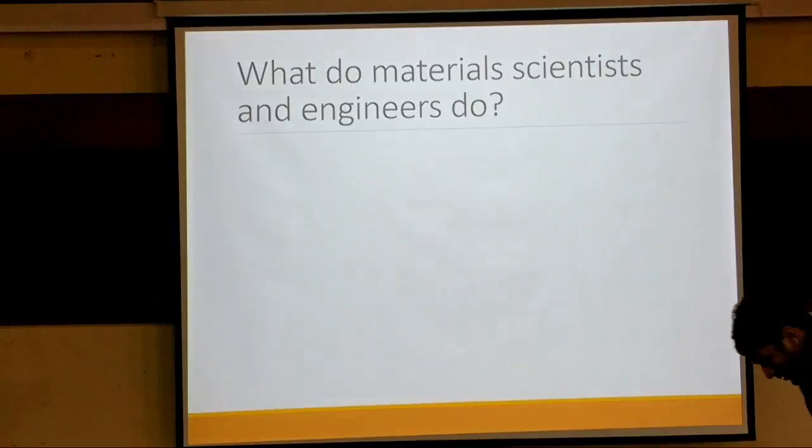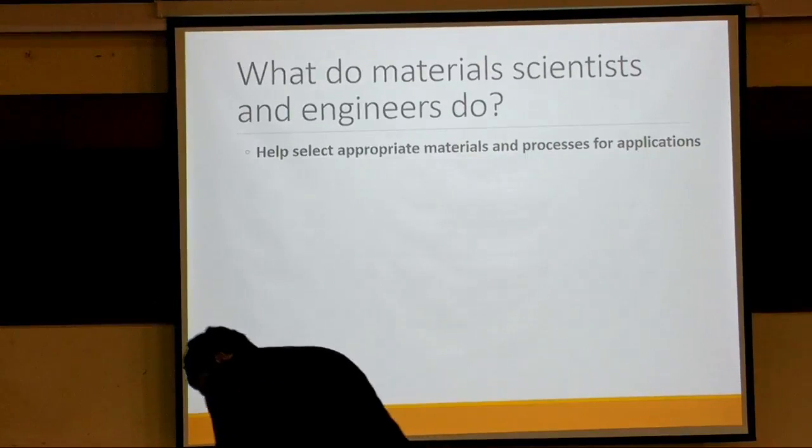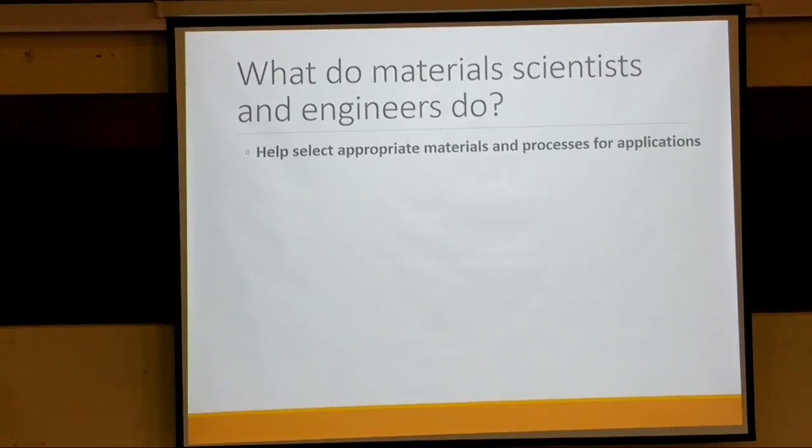So what do we do? What do material scientists and engineers do? Of course, if you have an application in mind, we try to select appropriate materials for them. I'll show you an example of this. That's one aspect of it, perhaps a very important aspect of it. Let's say, what material is appropriate for this? That's a good question to ask. Or what material is appropriate for the screen guard which goes on your cell phone? So we select appropriate materials for that.